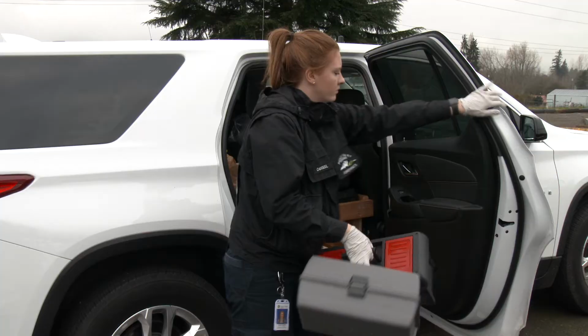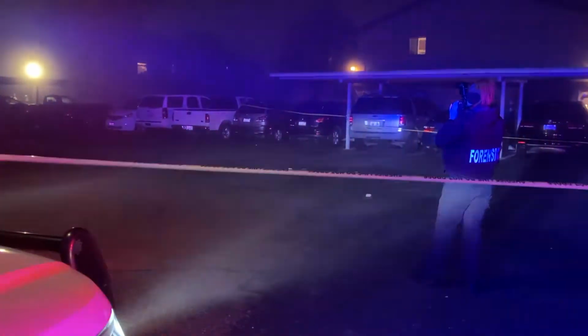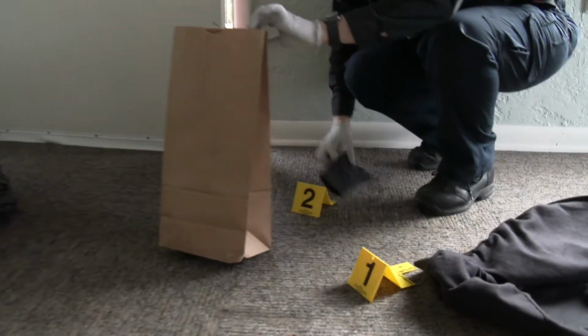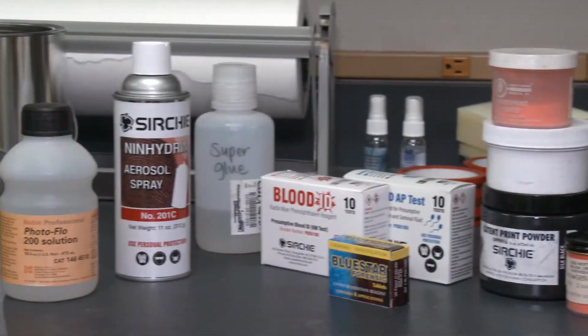We use a bunch of different tools that we keep in our rigs. One of our main things we use is our camera, and then we also use small things that most people have probably at home, bags for collecting evidence, tape measures. Anything we don't keep in our vehicles, we keep back at headquarters in our lab, such as chemicals we use for processing.